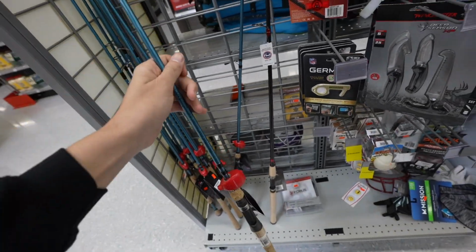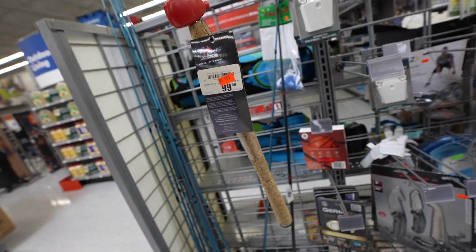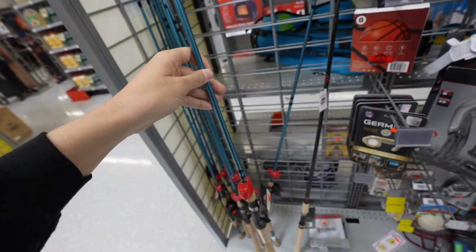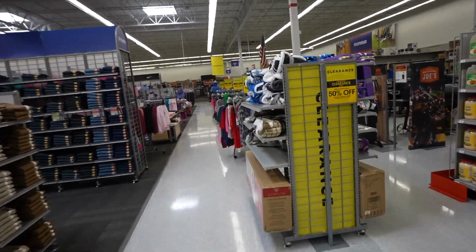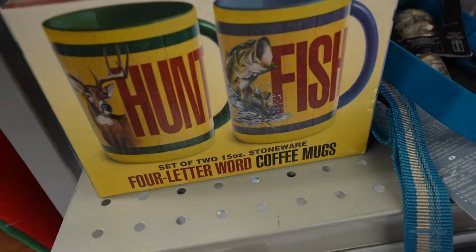I guess that's an Academy brand. Over here too, we have a bunch of these. I think it's gotta be Academy brand too, right? $94. Jeez. Oh no, it's 49 now. This is a trout redfish special. That's actually pretty cool, dude. Let's see, anything else fishing? Looks like we got some blankets. Oh, dude, it goes on and on for the clearance. As far as fishing goes, we got a mug.